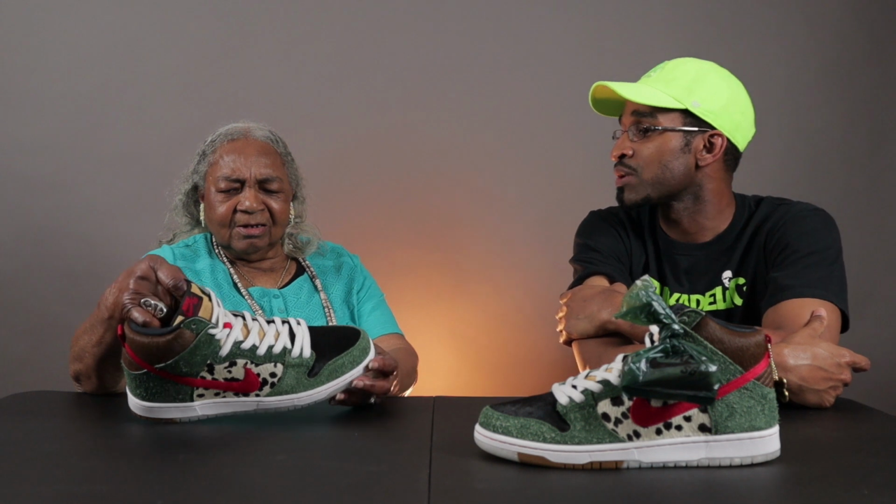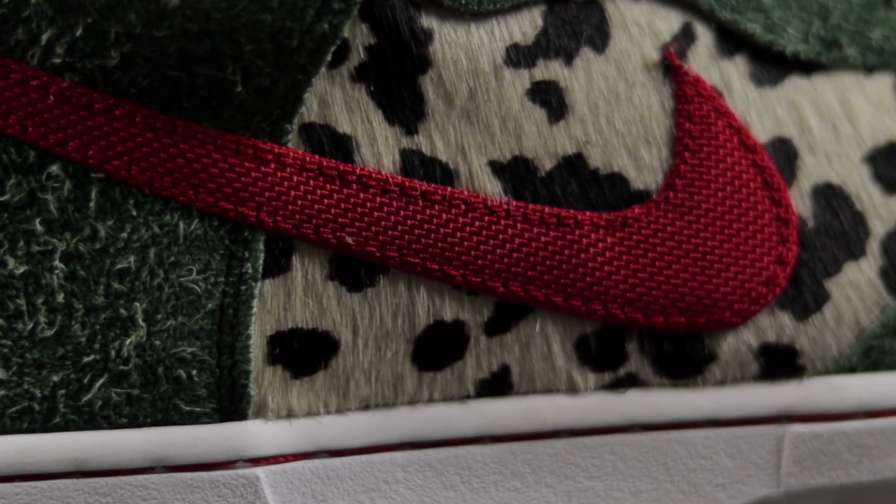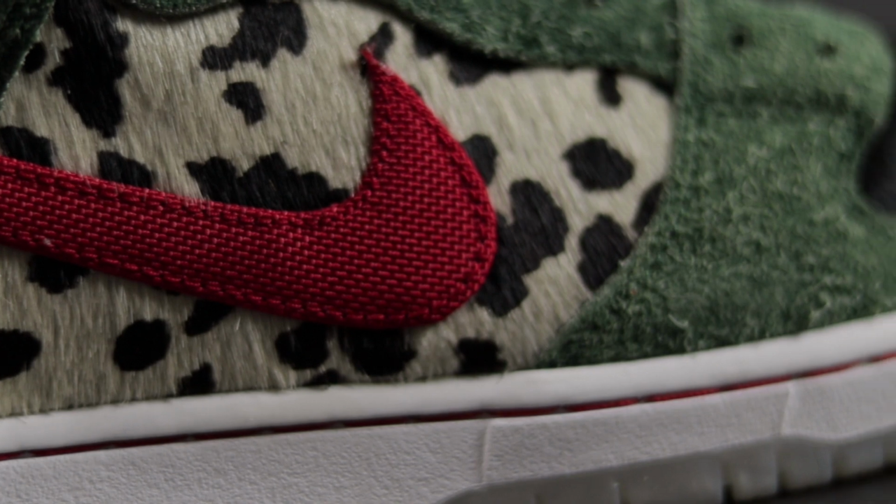So let's get into the concept of the sneaker. This is called the Dog Walker, Nike SBs. So by being called the Dog Walkers, what do you get out of it? Just looking at the sneaker and the details that they use, where do you see the dog inspiration? The dog inspiration is on the side. It kind of resembles the Dalmatian dogs. Yeah, I think everybody remembers them. Right. That's what it kind of reminds me of, the Dalmatian dogs.